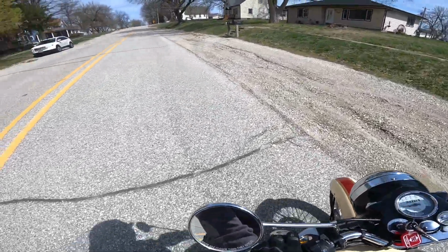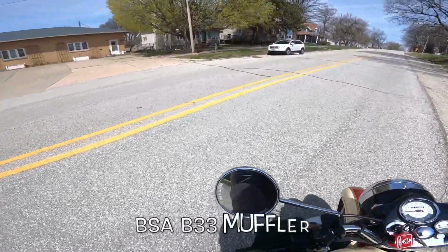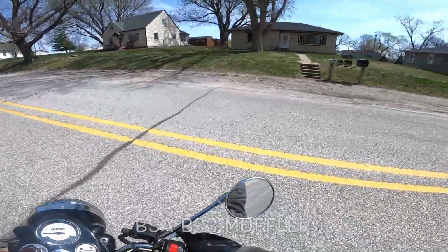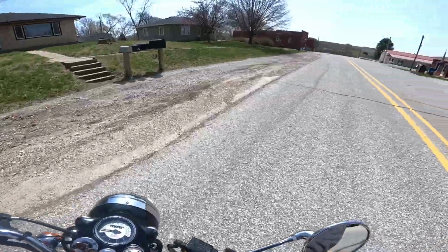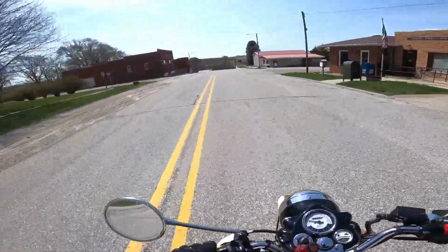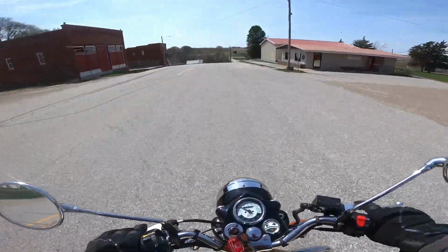It's an absolute hoot to ride. This one's got an aftermarket pipe, loads of torque, just plenty of torque, and it's right at the bottom. It's an absolute grin. This is a hoot. They're all a hoot, right? Great sound, great sound.